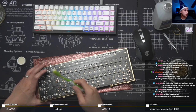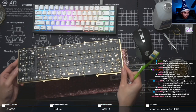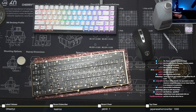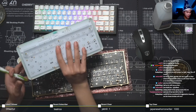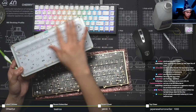Seeing those brown goopy spots kills you. Yeah, right now it's a black PCB, so it's not really that big of an issue. But when you have a white PCB, like my Romeo here, which has like a semi-clear back, having all that flux visible is gonna ruin the entire experience.